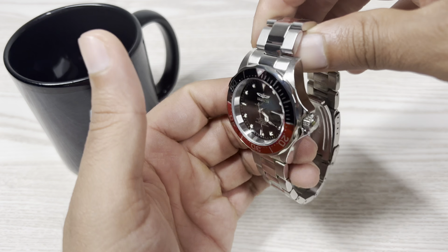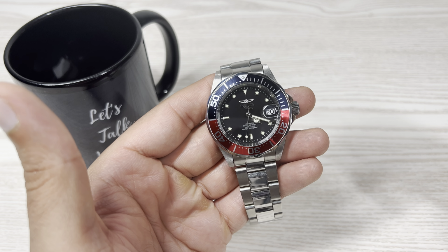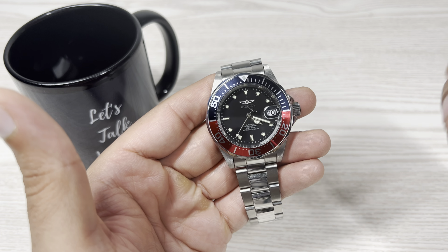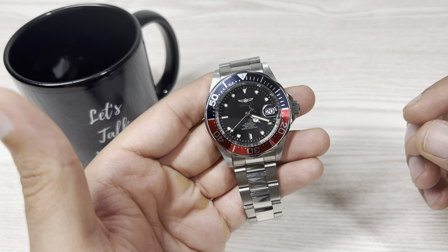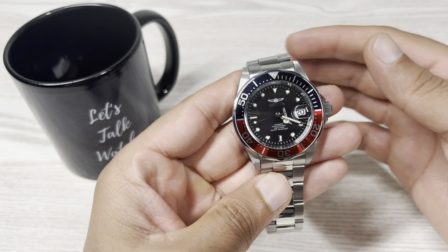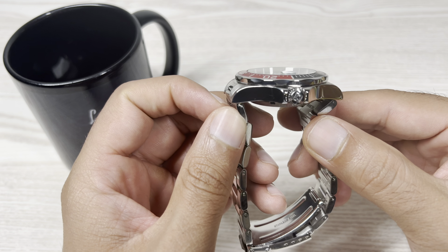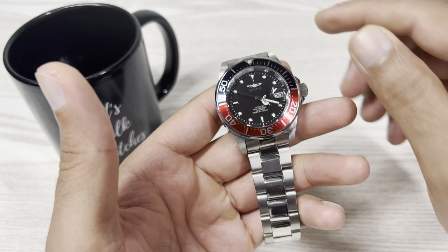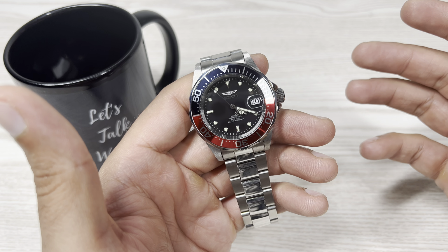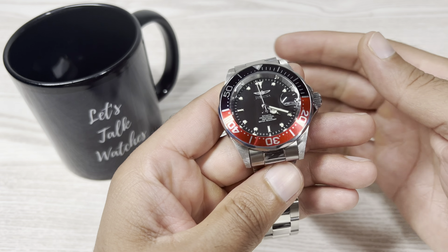Now with the dimensions, I might be a little biased here. I've got an average sized wrist of 7 inches, and this 40mm case size is perfect for someone like myself. Even people with larger or slightly smaller wrists will be able to wear this watch without any problems at all. This 47mm lug to lug distance will be manageable for a lot of people. Case thickness is 13mm and the lug width is 20mm on this watch. 316L stainless steel construction, so you get a stainless steel case, crown and bracelet on this watch.